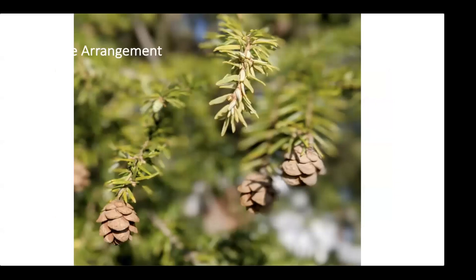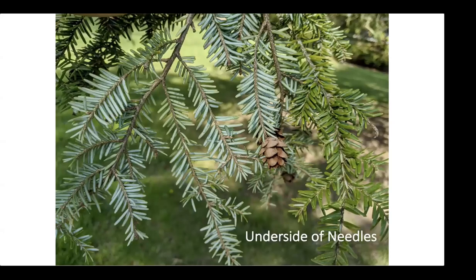Here you can really get a good look at those needles wrapping around the twig in a sort of loose arrangement. And if you flip over the branch, that brings us to our next trait that's really distinctive on hemlocks, which is the underside of the needle. If you compare these needles, so this is the top of the needles to the underside, you'll notice that the underside of the needles have a much lighter color than the top. The tops are this dark glossy green, whereas the underside is this pale, almost sage color. It's sort of a minty sage color. That's because the underside has these distinctive pairs of white stripes. You can see it pretty well here. And that is another excellent sign that you're looking at a hemlock.